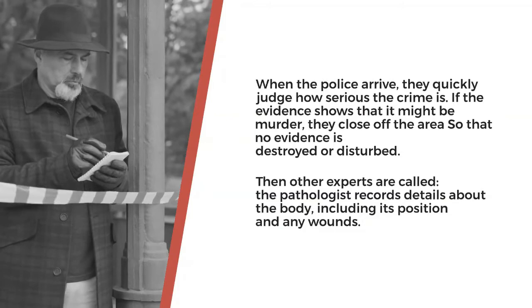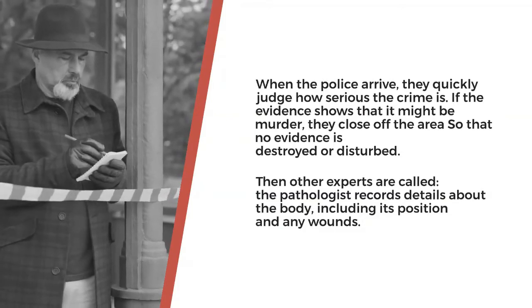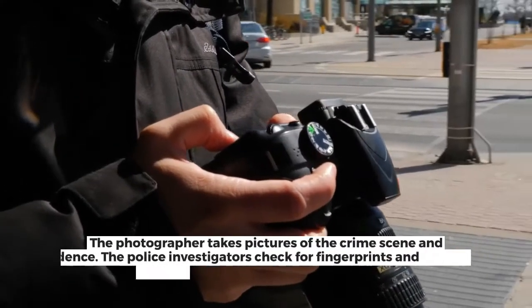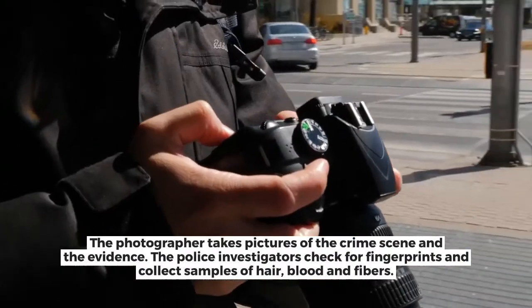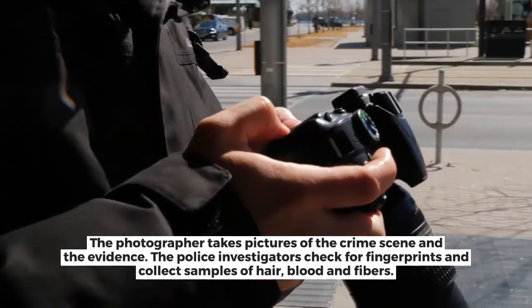The pathologist records details about the body, including its position and any wounds. The photographer takes pictures of the crime scene and the evidence. The police investigators check for fingerprints and collect samples of hair, blood, and fibers.